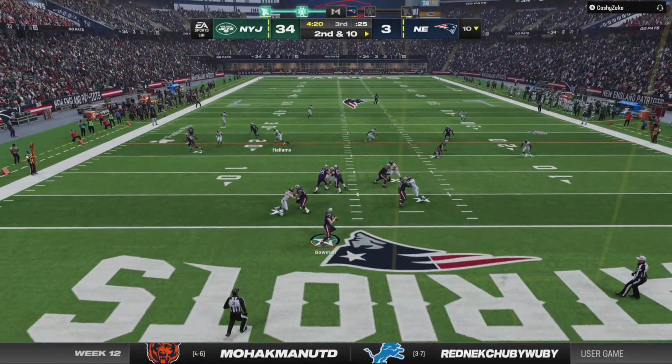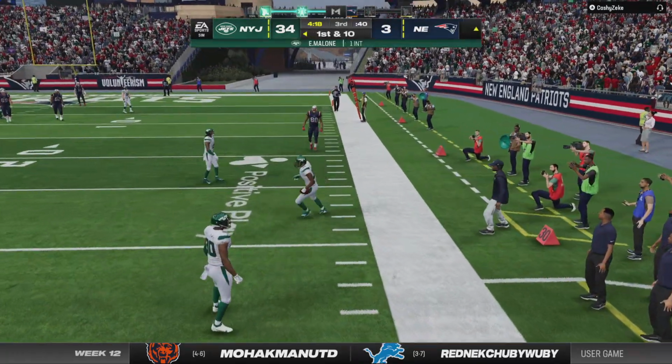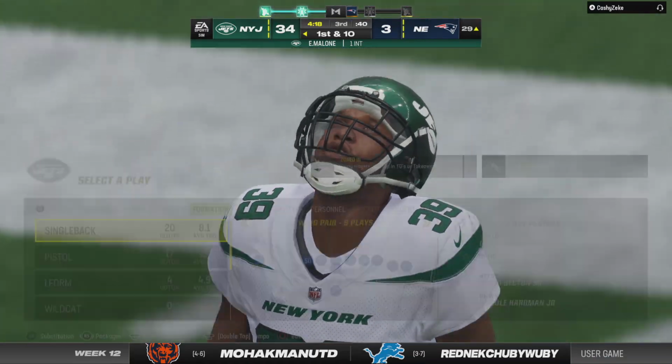He'll try again with the arm here on second down. That to the sideline, and it's intercepted.